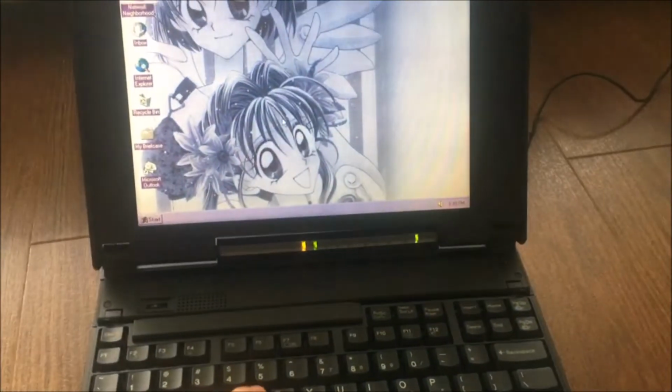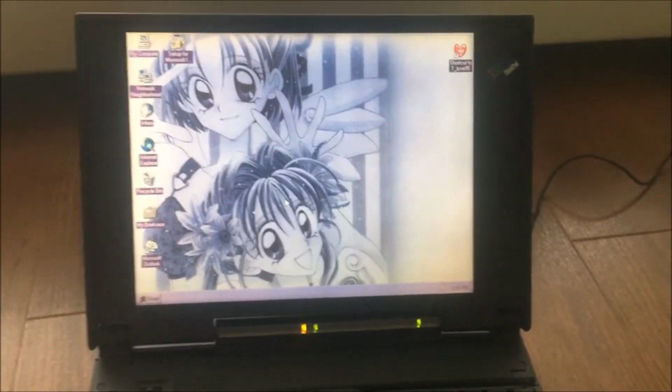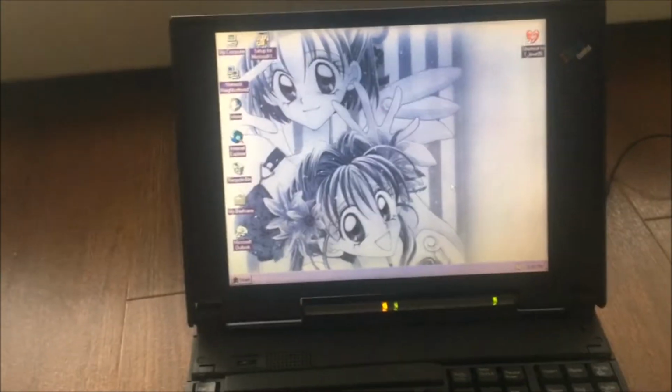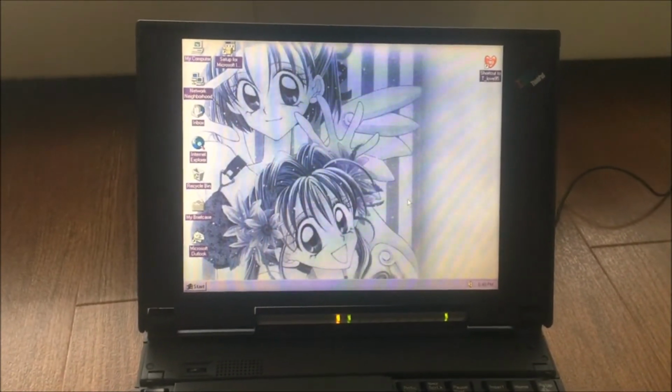I think the 365XD came out in July of 1996. This one is by far the most powerful of all of these. I mean, obviously. Here we go. However, this one has one fatal flaw. Can you guess what it is? A passive matrix screen. No. Other than that, this might be, honestly, the perfect ThinkPad.